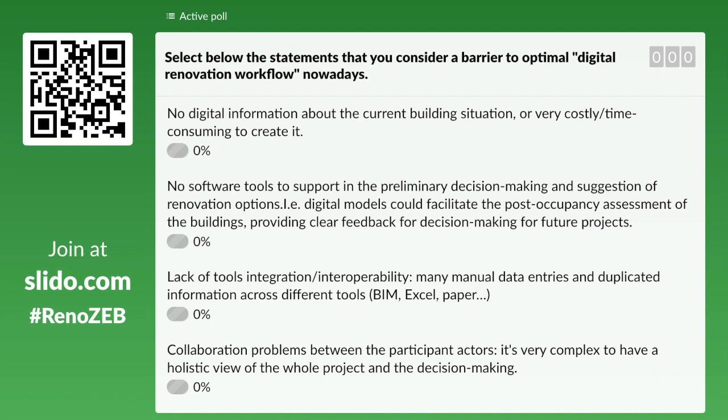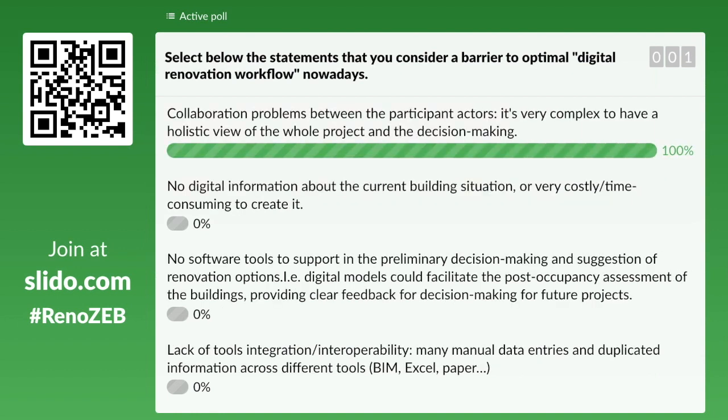Okay, so before beginning the presentation, you can see a poll, a questionnaire on your screen. You can access it through Slido. It's some questions about how you see the renovation processes right now, and you have to select the statements below that you think are more appropriate at this moment. The thing is to identify which are the main barriers right now to having a really digital renovation workflow.